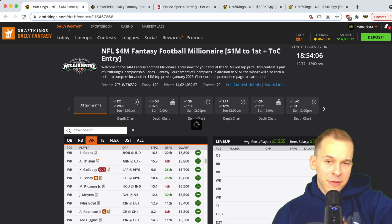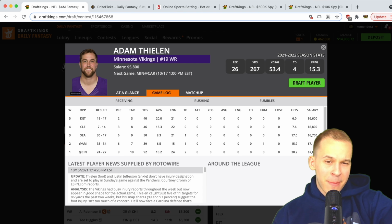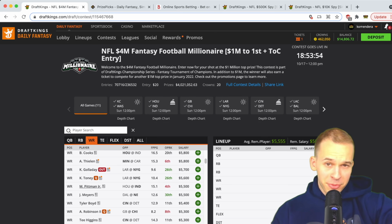Adam Thielen at only 5.8K. I know he had a bad game last game, but this is a pretty cheap price for Thielen, right? He started off at 7K. Now he's only 5.8. So I don't mind trying to buy low on him. I think Justin Jefferson has established himself as the clear number 1 wide receiver, but Thielen still has some left in the tank, and that seems like a pretty cheap price point for him.